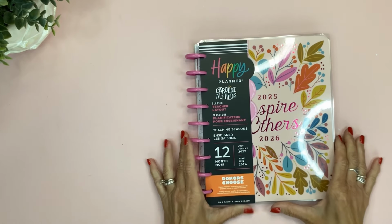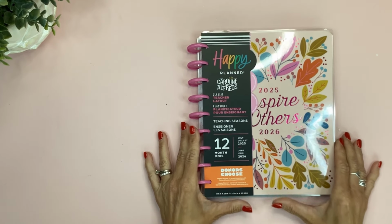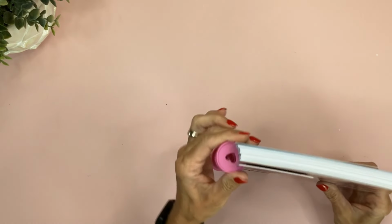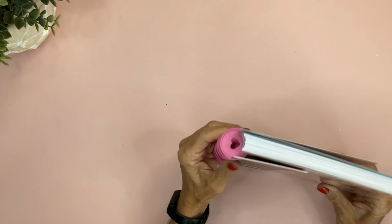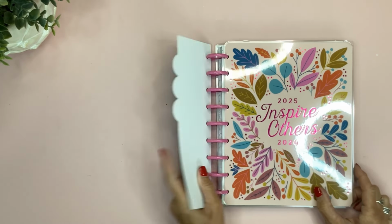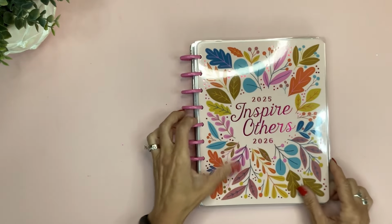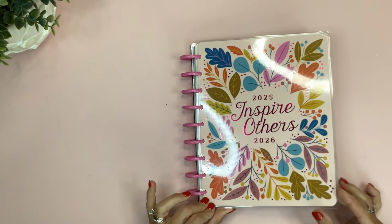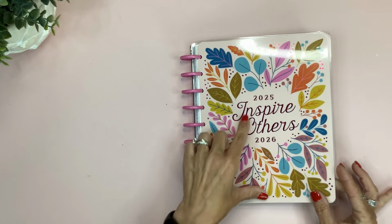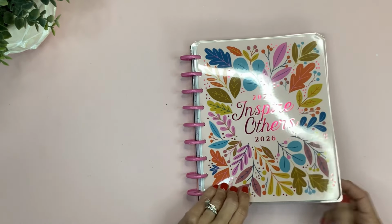Next, let's look at this classic teacher layout that is a collab with Carolyn Alfreds, and it's called Teaching Seasons. It's got these really pretty bright pink plastic discs. It starts in July of this year and goes through June 2026. The cover is gorgeous. It's that really soft blush pink with all the vibrant colored leaves and the little pink foil dots, and says Inspire Others 2025 and 2026.